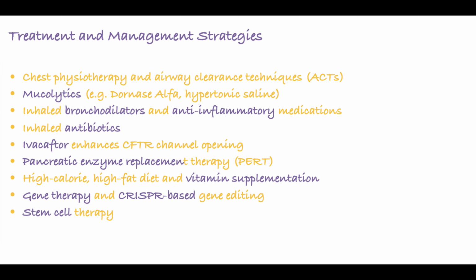Ivacaftor enhances the opening of CFTR channels, while the combination of lumacaftor and ivacaftor helps stabilize and improve CFTR function. These breakthroughs have transformed treatment options for many patients. Proper nutrition is essential for CF patients.